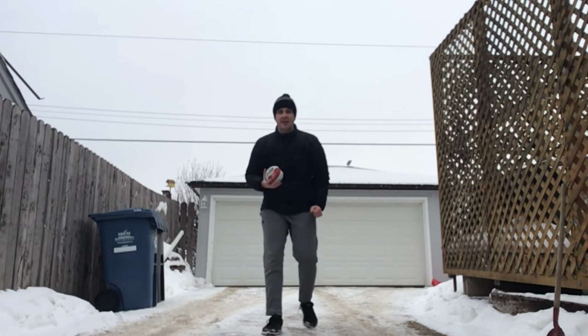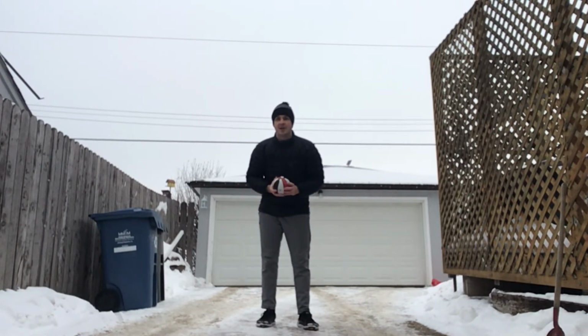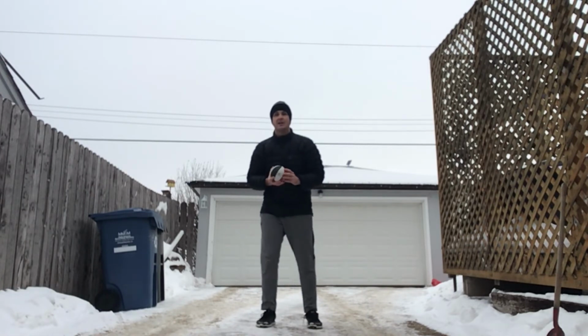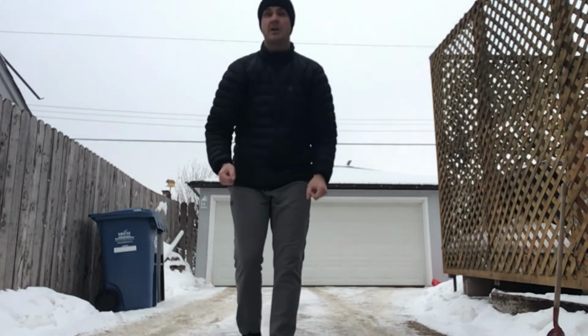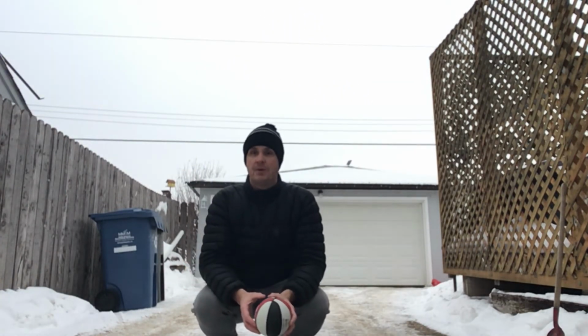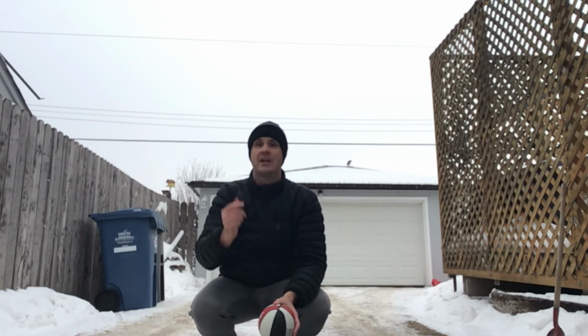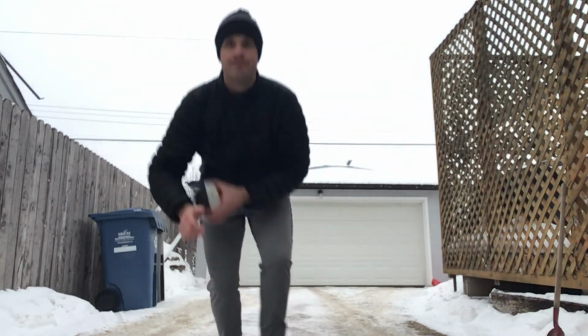Now, if you take your eye off the ball, chances are you're going to miss it because it's hard to catch something that you're not watching. So if I take my eye off the ball, I'm not going to be able to catch it. So this drill, boys and girls, will really help you focus on watching the ball the whole time, all the way up in the air, all the way until it hits your hands. Enjoy.